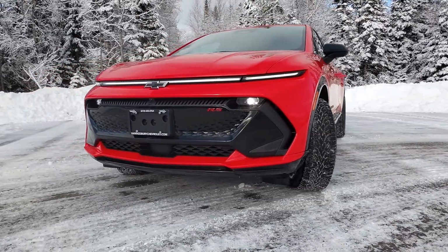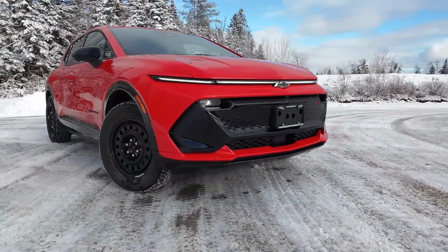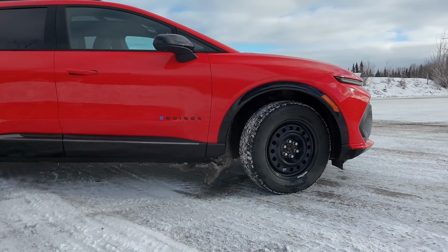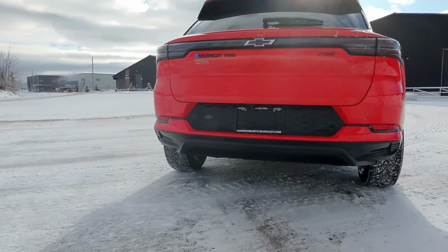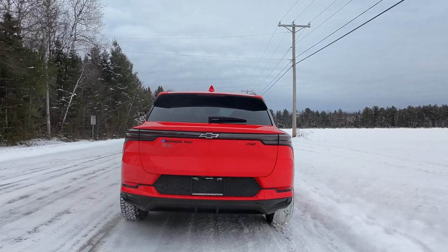Now, personally, I was looking for an LT. There's actually not a whole lot to be seen for the all-wheel drive LT, and the reason is, between the LT and the RS, you're not gonna have much difference. Powertrains are the same. You get the same amount of horsepower. So we'll get right into that.